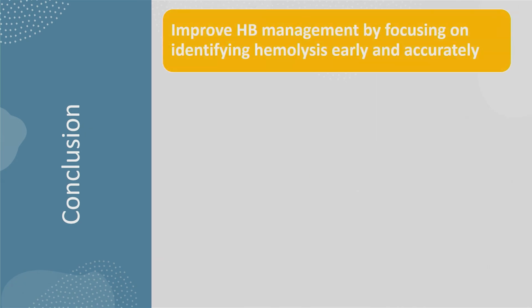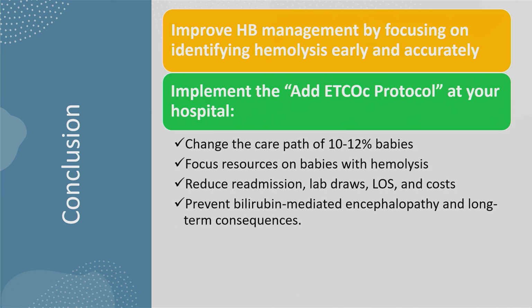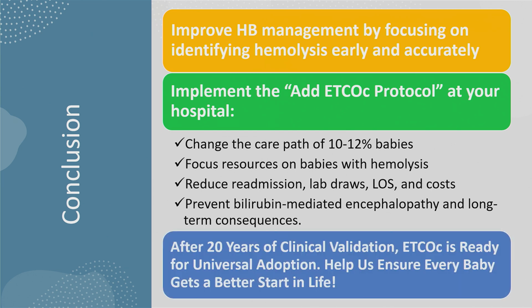So in conclusion, we can improve the management of hyperbilirubinemia by focusing on diagnosing hemolysis early and accurately, incorporating the protocol which I've outlined, and can change the care path of up to 10 to 12% of your babies, focus resources on babies with hemolysis, reduce readmissions, blood draws, and costs associated with those, and most importantly, prevent bilirubin-mediated encephalopathy and those long-term consequences. So after 20 years of clinical validation, ETCO is ready for universal adoption, universal screening, so help us ensure that every baby gets the best start in life. Thank you.